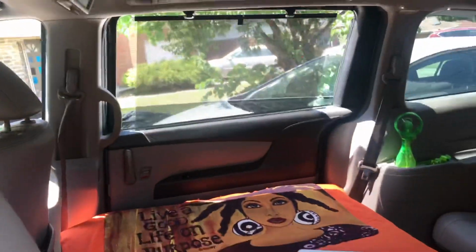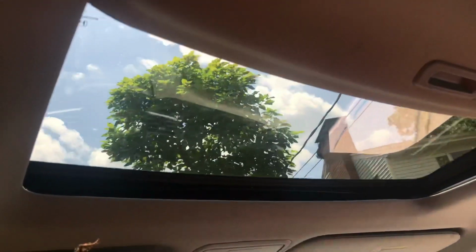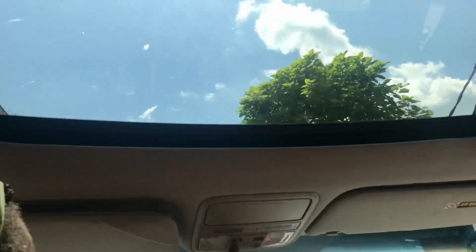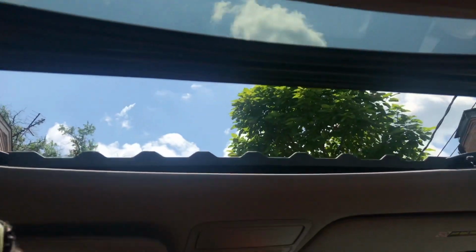So let's keep going. Oh, we got a sunroof. So the sunroof, you open it like this and then I guess I got to start the car. What am I doing? Let me just start the car. I haven't figured this car out. That's one of the things I want to say about this car. There's too many technical things. So there's the sunroof, and also it tilts.